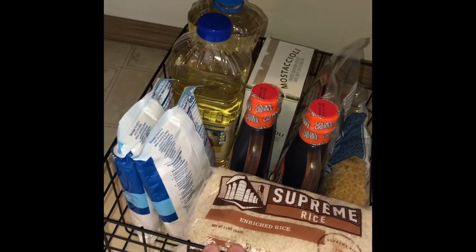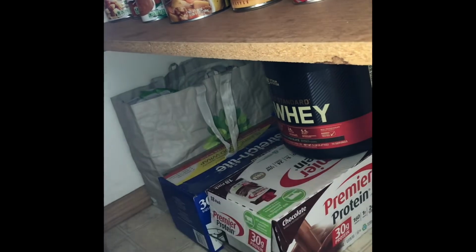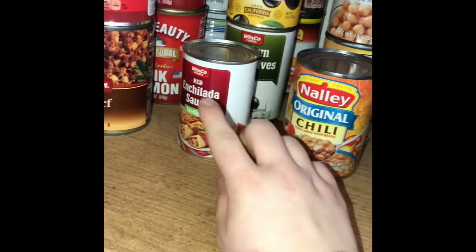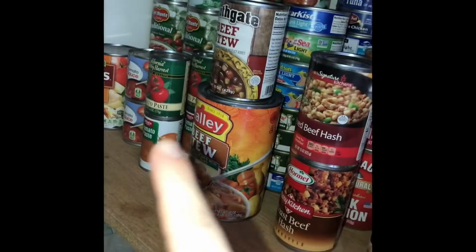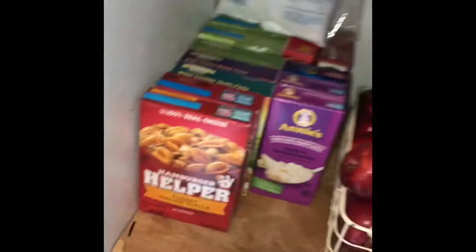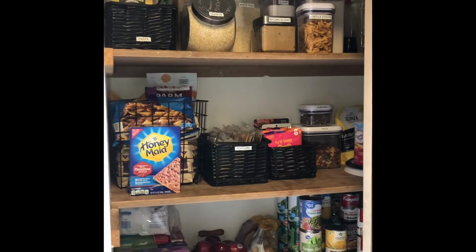These are just sauces. And then our main overload basket is still down here with syrups, rice, oil, and all that. Those are just grocery bags, extra protein, and saran wrap. These are mostly things that we would use in meals. These are just quick meals, beans, sauces, and olives. And then all of our pasta sauce and tomato paste and diced tomatoes, a bunch of tuna. And then we have our potatoes, apples, main pasta stash here. And that is it. So much more organized now.